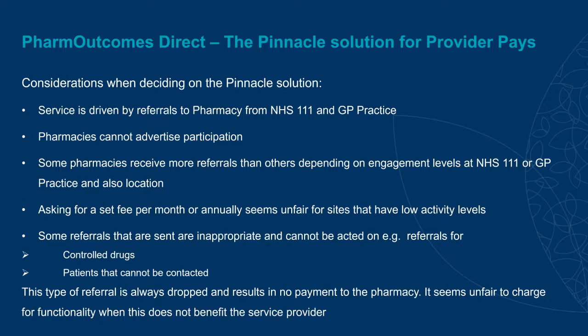And certainly in the pharmacy that I work in, we don't get that many referrals, and I would feel I wasn't getting value for money if I was paying a set annual fee. The other consideration is you receive lots of referrals that you can't act upon, and spot the deliberate mistake here.